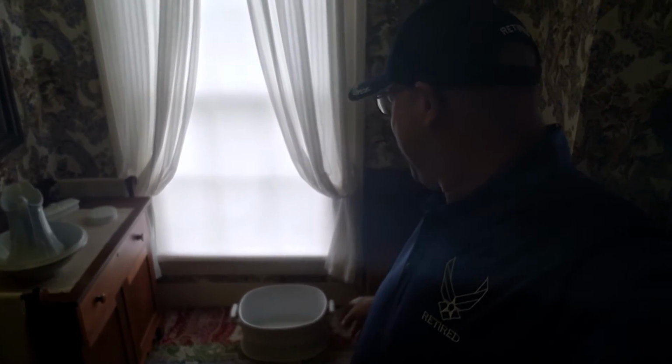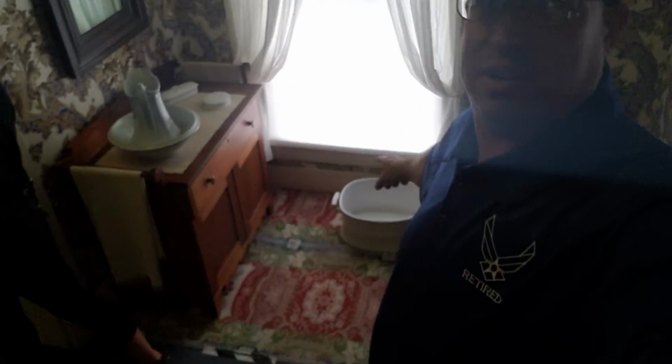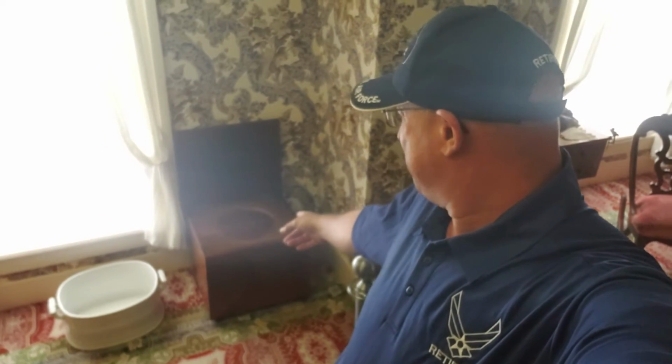Can you use it? We can take a picture of it. I can't use, he said I can't use Mrs. Lincoln's commode, but you can use the commode for the purposes of taking a picture. But that was actually, I just forgot her first name, Mary? Mary. That's Mary Lincoln's actual real world commode. She actually used this, and then this is the bedroom that she would have been in.